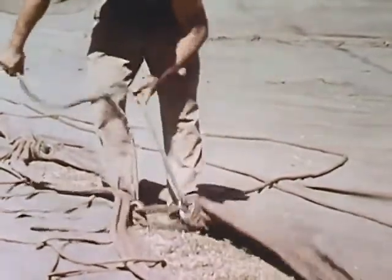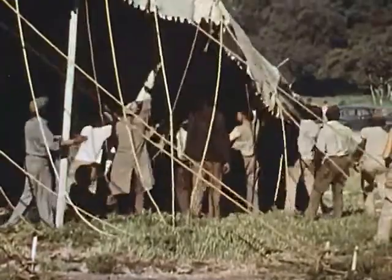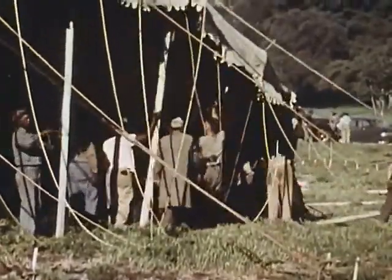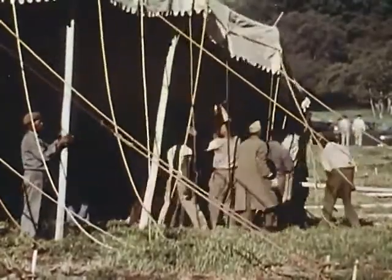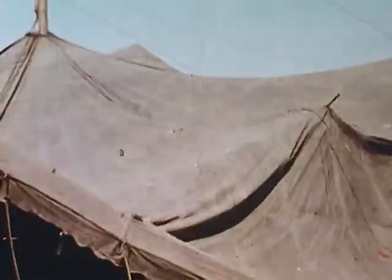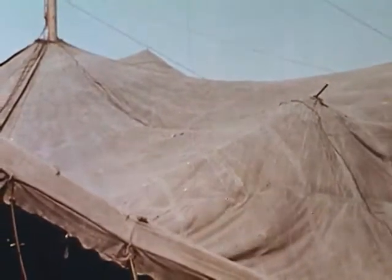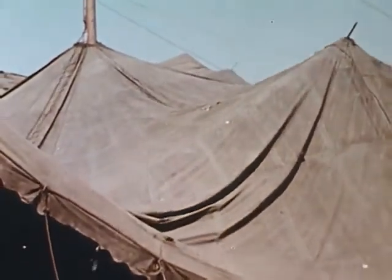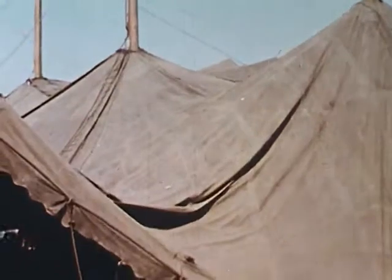When the canvas was ready, the men set the side poles. I'm ahead with the pole. Up high. To the hole. Shoot it. Move along. As pole after pole was raised into place, the big top was slowly lifted into the air.